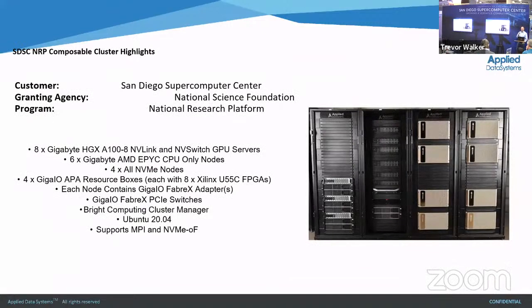I think we've already gone through this, but this is just a really quick general overview of the cluster again. Customer, San Diego Supercomputer Center, National Science Foundation as a granting agency, program National Research. And as you can see, there are different resources: 8 HGX nodes, each with eight A100 GPUs, featuring NVLink and NVSwitch to be composed; 6 Gigabyte AMD EPYC CPU-only nodes; 4 all-NVMe nodes; 4 of the GigIO APA resource boxes, which each contain a Xilinx U55C FPGA. Each node contains a GigIO Fabrics adapter, GigIO Fabrics PCI switches, Bright Computing Ubuntu 20.04, and supports MPI and NVMe-oF. So that is all I got.